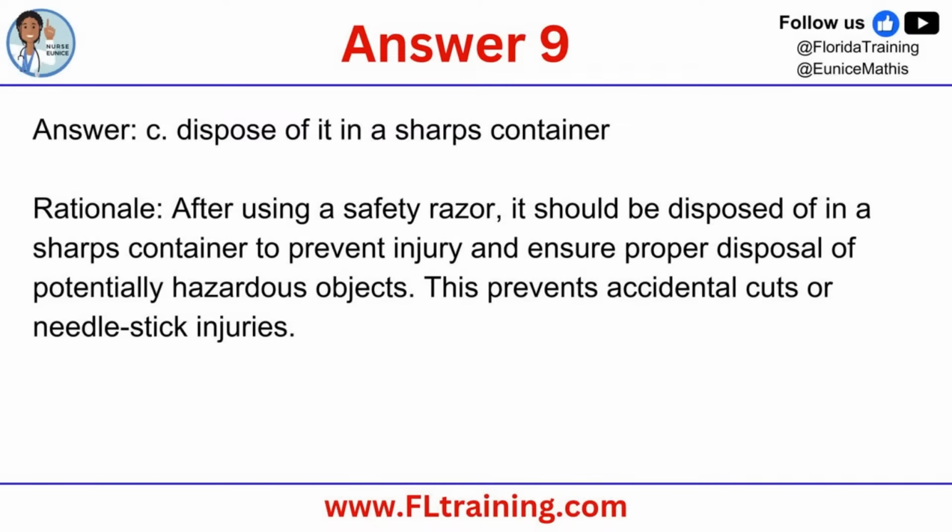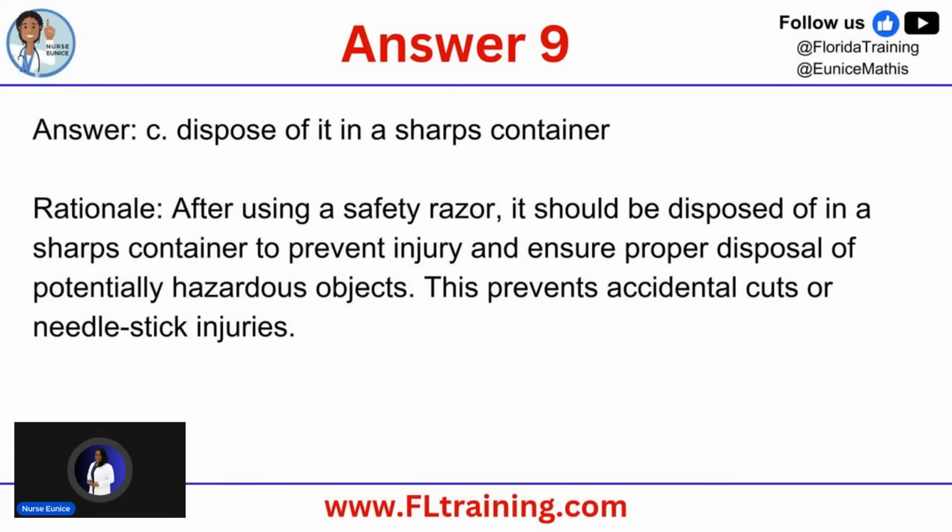So, everybody, it is C. No, we're not going to put it in a trash can. This is going to go in the sharps container. So we do not just put it back in a drawer. If this person is in an assisted living facility, maybe that may be the case. But for your test, the safest answer is what you're going for.